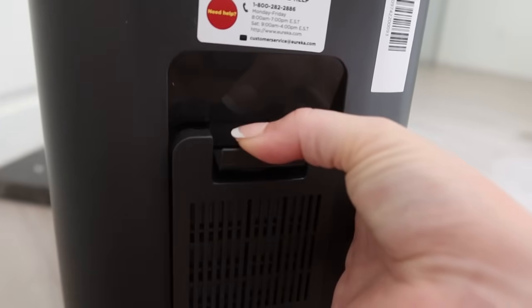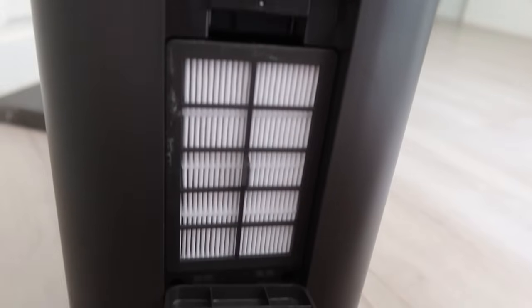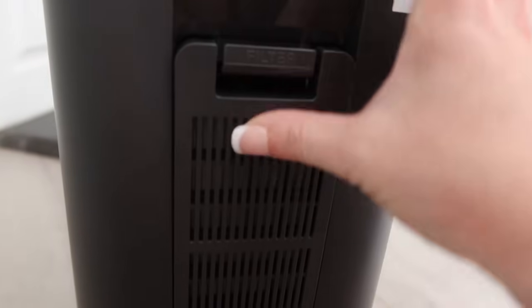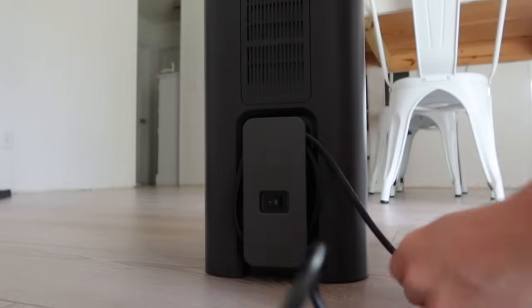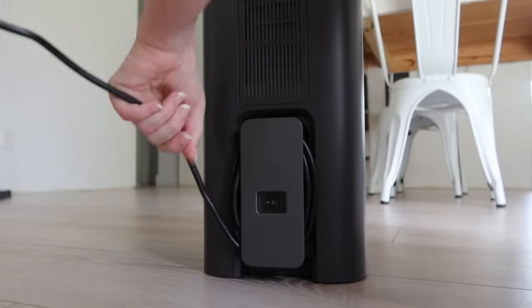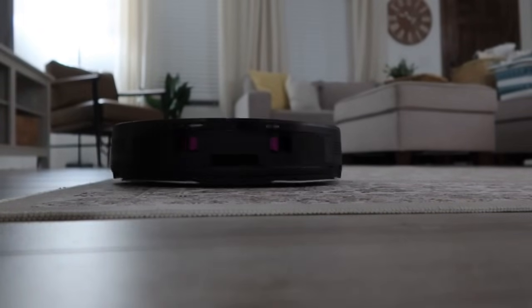This vacuum also comes with a HEPA filter, creating a healthier and cleaner environment. And something else I love is the little cord wrap on the back, so you don't have cords hanging out. And it's just a nice and neat compact station. It's not anything big and bulky.